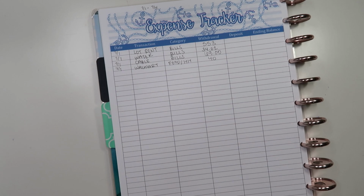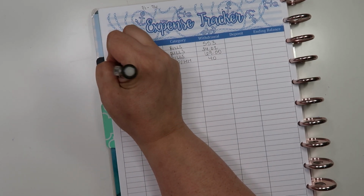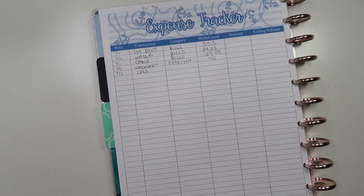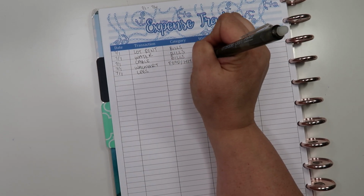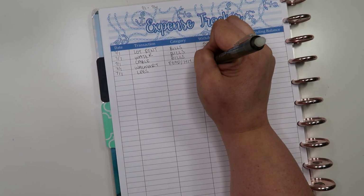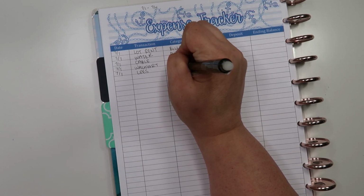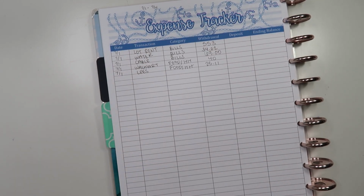And then my husband went and picked up beef jerky at a local place. That's like his favorite camping snack. And he paid $25.11 for that. Was it beef jerky or was it venison jerky? I don't know, but it was jerky of some sort and he loves it, so he got that.